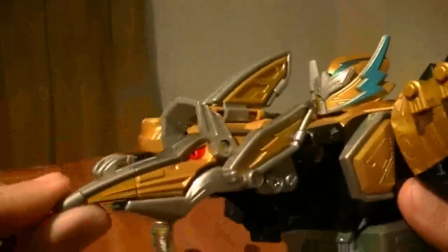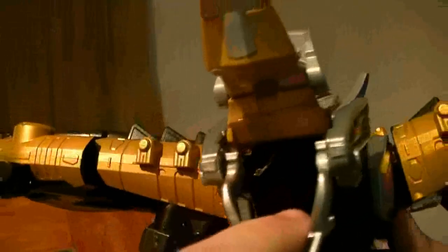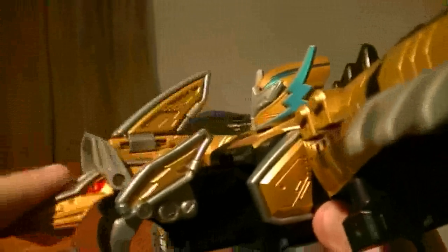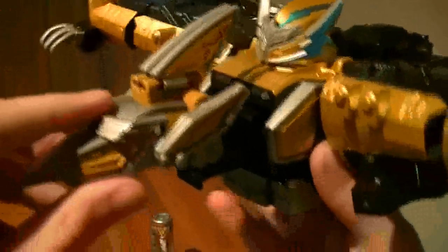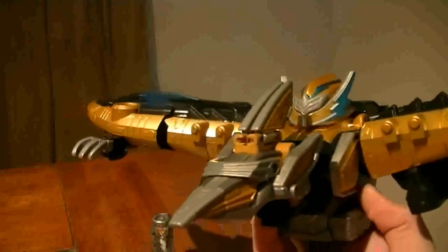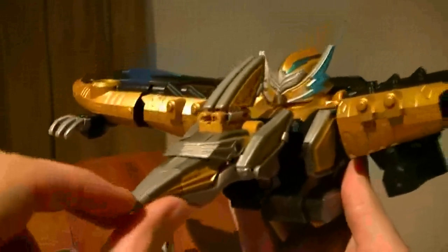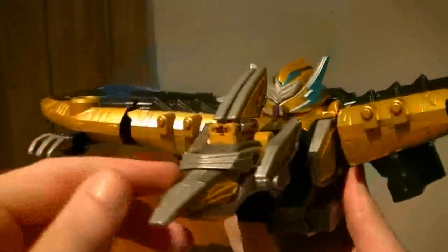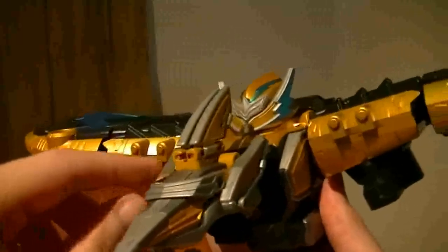As far as the head goes, you can actually open up the beak like this to reveal the Judenchi slot, and close it back up. It also has this visor here, which you can flip down for what's called Deimos In mode, as when it first appeared, it was broken free from its seal, and the Deimos army, the enemies of the Kyoryujin, took control of it. So when that happened, this visor flipped down over its eyes.